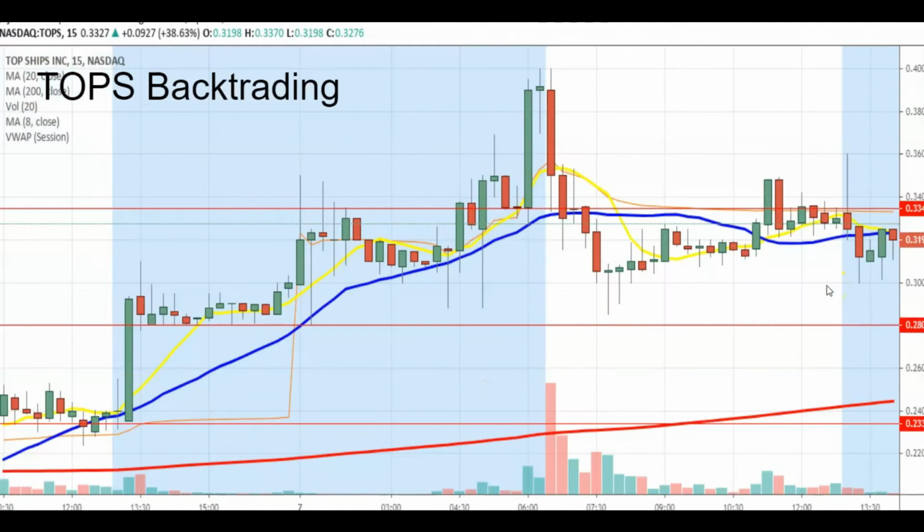Let's see what happened. Okay, so here we go. Now let's back trade it. First candle comes all the way down to my buy area. Okay, and here it is. It came back to 35, so I got in at 33.5. It came to 35.5. It could not get any higher. I kept waiting to see if it would break it, but it was showing me that it couldn't break 35.